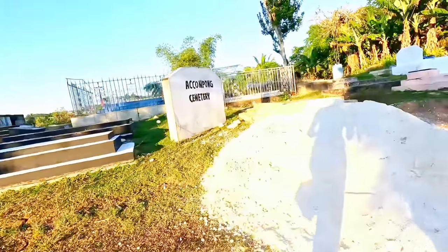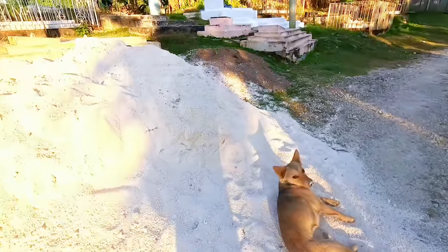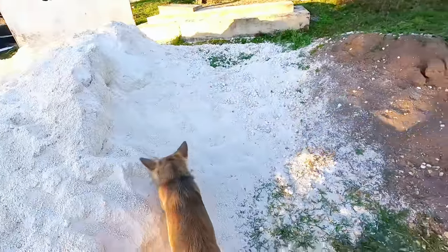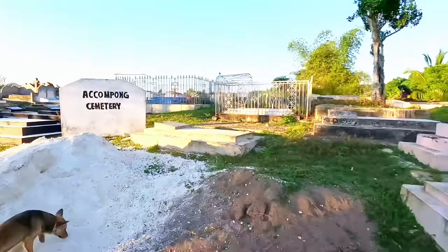And what is this? Is this sand? Yeah. I've noticed that here in Jamaica you guys have really white sand. I've never seen white sand like this before. It's literally white. Wow, I'm used to brown sand. Yeah, there's brown sand too. Oh, okay, so this is the brown sand that we are used to, and then there's the really, really white sand. Wow, okay. This is the Accompong cemetery.